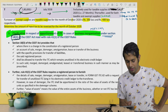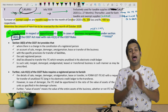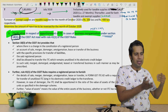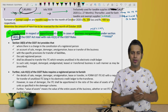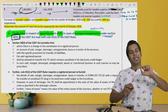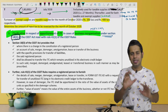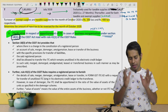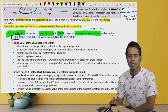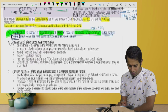Do you know there is something called section 18 subsection 3, which says if there is a change in constitution of business, the input tax credit which was there with the transferor can be taken by the transferee. That input tax credit which was there with the old company can be taken by the new company if the change in constitution of business is with the asset and also the liabilities, with specific provision of transfer of liability. Even if the liabilities are transferred, then the new person can take full input tax credit. So this is the provision of rule number.